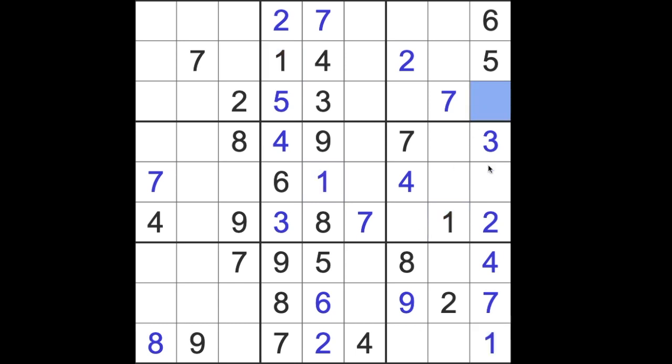So 8, 9, 8, 9, it looks like to me, which would be right, because 8, 9 in this square, of course, as well. So 8, 9, 8, 9, okay. Yep, looking good so far.